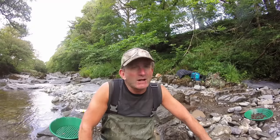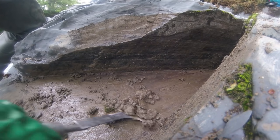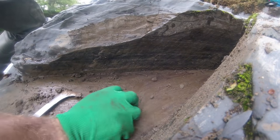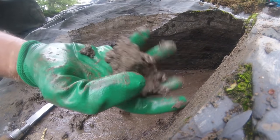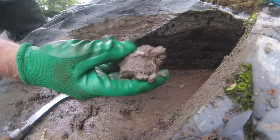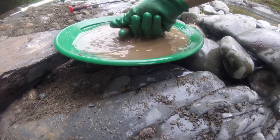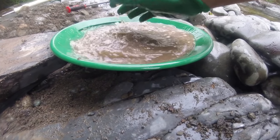So today I won't be sluicing, I'll just be using the pans. I'm going through gravels, looking in the crevices and seeing what we can find. So what I'm interested in at the moment, and if you do watch my videos, it's normally about finding bedrock and getting into the cracks and crevices. That's the kind of stuff where I'm finding the specks of gold. So we'll break it up into sediment and it'll settle in the bottom of the pan.